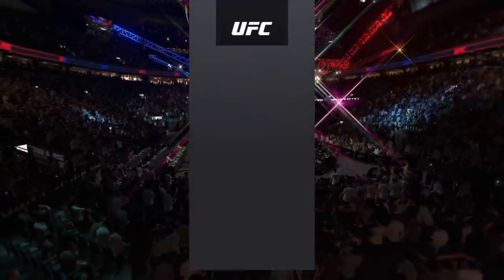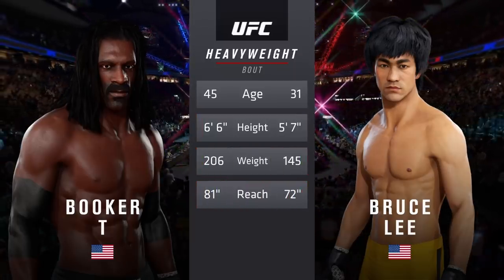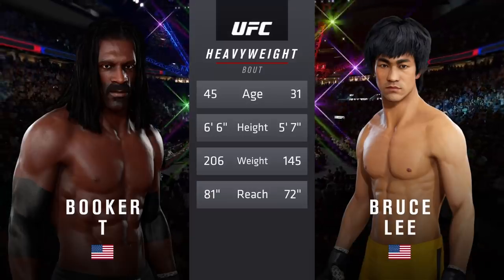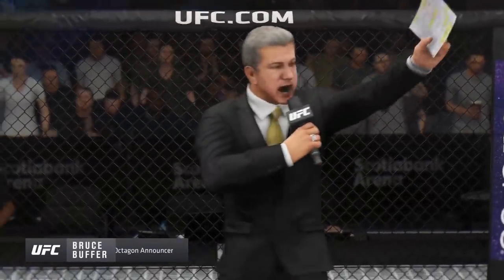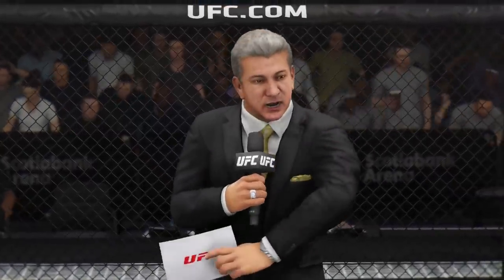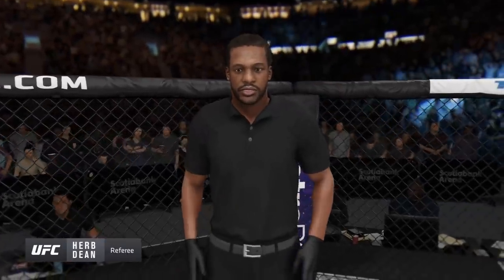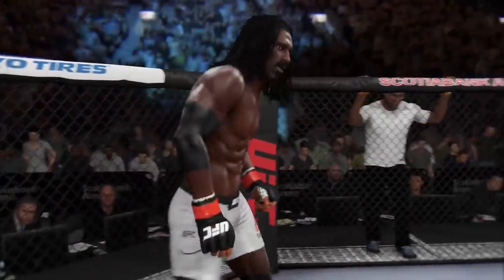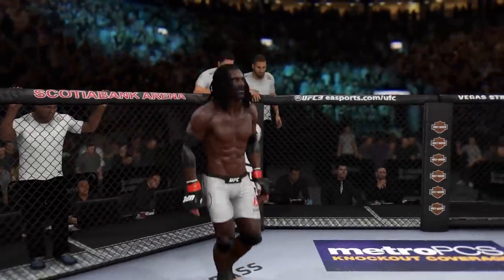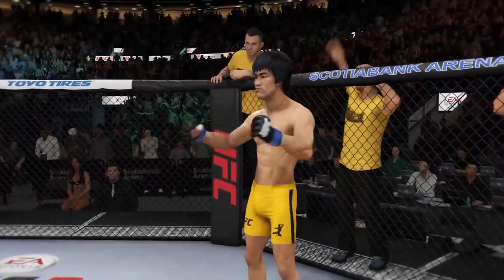Our tale of the tape for this, our main event of the evening. So more than 10 years apart, these two fighters, with big differences in height and reach. We set it inside the octagon. Here's Bruce Buffer. Ladies and gentlemen, this is the main event of the evening. And when the action begins, our referee in charge of the octagon, Herb Dean. This is the moment UFC fans around the world have been waiting for.